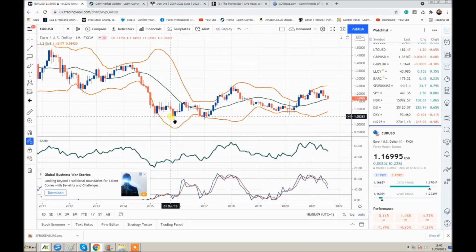I just want to show you a monthly chart. We're sitting here, basically just around these two bodies that I'm highlighting, and on the 20-month moving average. If that gives way, you've got 114 in the way, but I think the fundamentals are really bearish for the Eurozone. We should go to 110.